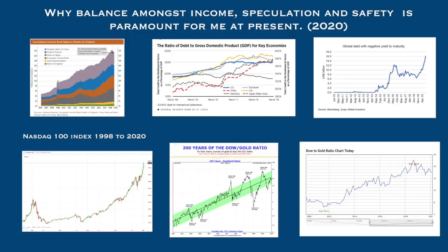And then the Dow Gold Ratio as well. We got the 200-year chart and the shorter term chart. As I said, I think in general, common stocks are overvalued. I think the coming correction in the paper assets is going to drive that ratio a lot further down below that green line that you see there in the 200-year chart. I think we're going to test some pretty low levels, and all that means is that gold is going to outperform the Dow and paper assets.